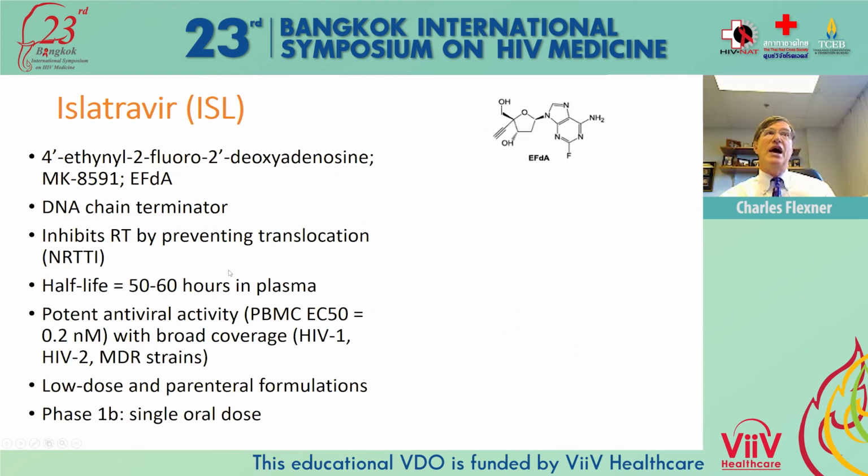So now along comes islatravir. Islatravir is also known as EFdA. It is a deoxyadenosine analog. It has a unique mechanism of action as a nucleoside reverse transcriptase inhibitor. It does terminate the DNA chain like other NRTIs, but it inhibits reverse transcriptase by preventing translocation of the replication complex. And that may lead to some of its unique anti-HIV properties.